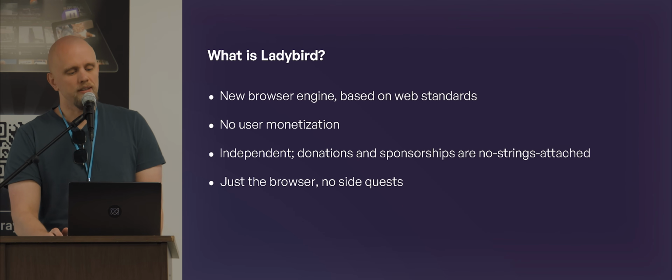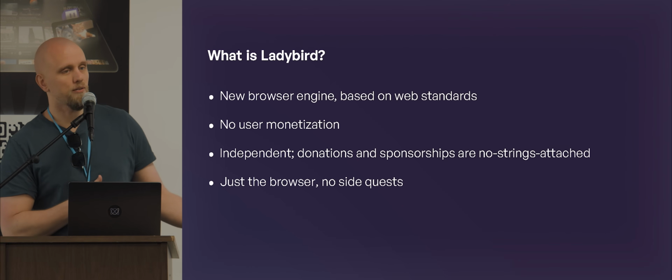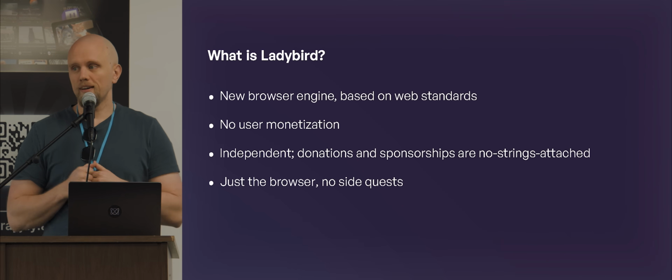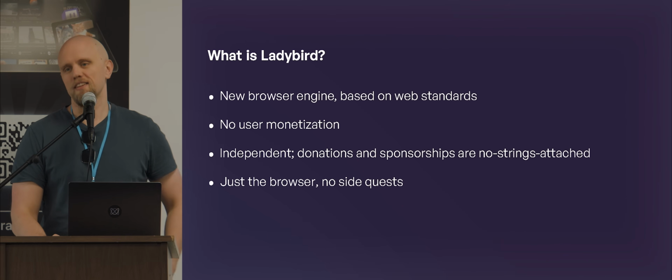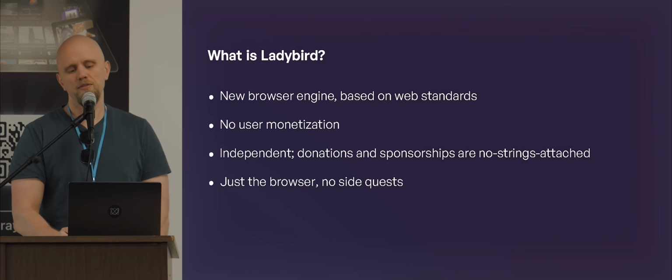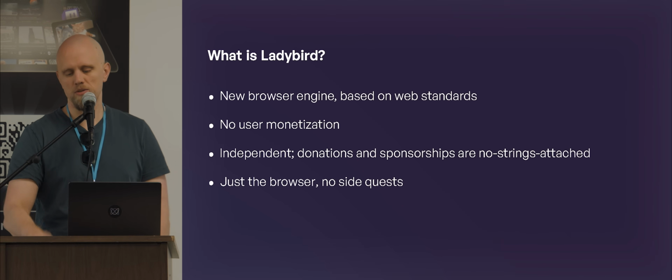And very importantly, we are also just a browser. We have no side quests. We're not looking for alternative revenue streams. We're not trying to sell you a VPN or, I don't know, anything, really. Nothing. We're just building a browser. Very simple. It's easy to understand. If you donate money to us, it will 100% go to browser development and nothing but browser development.